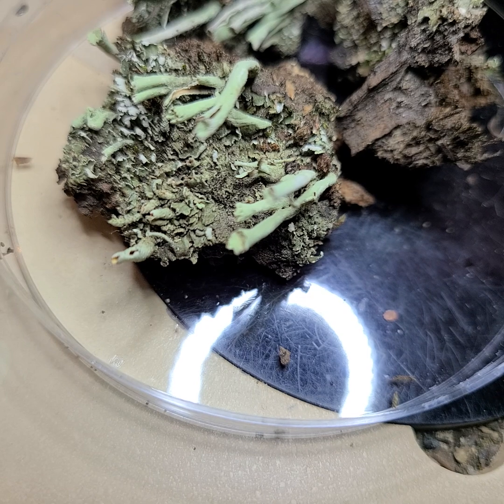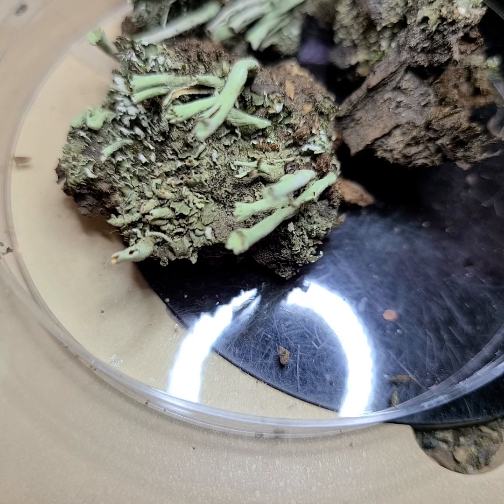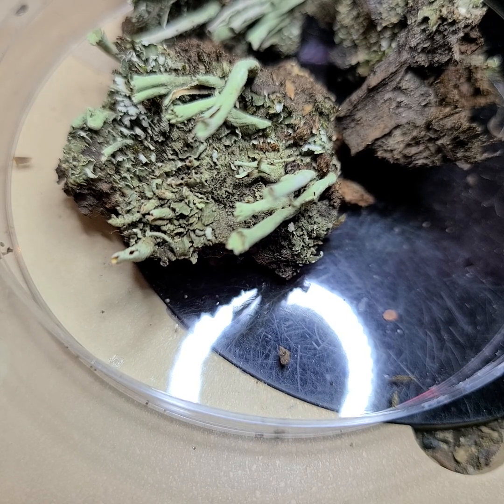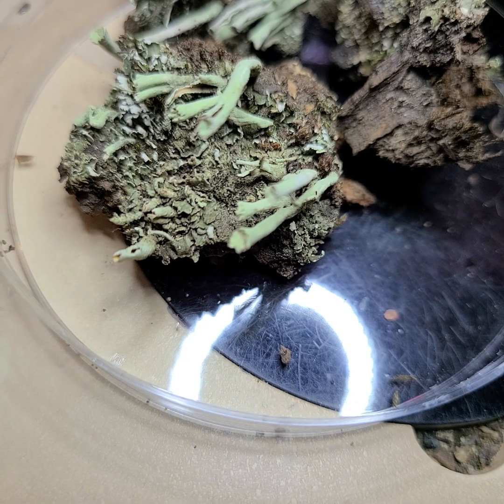But anyway, coniocraea, and I'll certainly spell that out. And let's see, common powderhorn lichen, which strikes me as kind of old-fashioned. But anyway, there you go. So that's an interesting one.